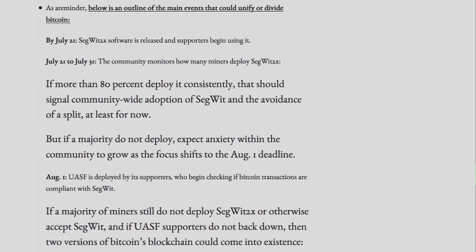As a reminder, below is an outline of the main events that could unify or divide Bitcoin. By July 21st, SegWit 2x software is released and supporters begin using it. July 21st to July 31st. The community monitors how many miners deploy SegWit 2x. If more than 80% deploy it consistently, that should signal community-wide adoption of SegWit and the avoidance of a split, at least for now. But if a majority do not deploy, expect anxiety within the community to grow as the focus shifts to the August 1st deadline.